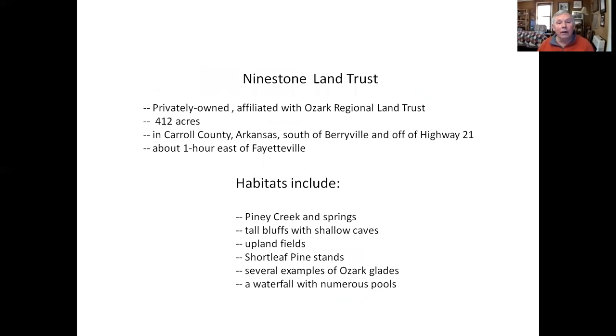So Ninestone Land Trust is privately owned property, but it's affiliated with the Ozark Regional Land Trust. There's 412 acres there, and it's in Carroll County, east of Fayetteville.